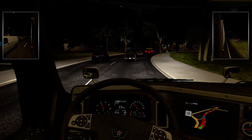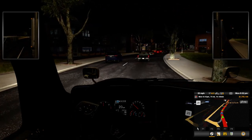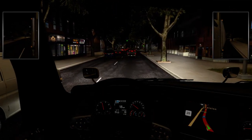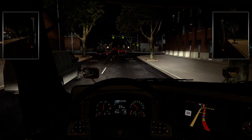Should be getting pretty close. Yeah, we're 75 miles out from our drop. Go straight on.